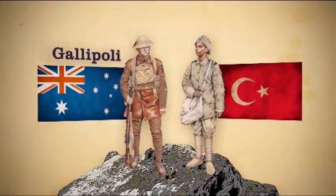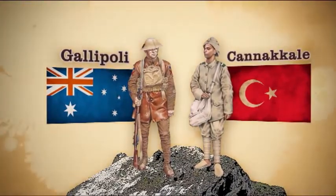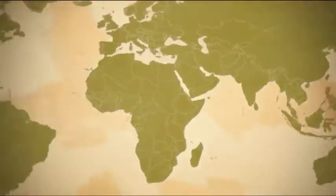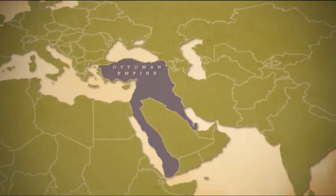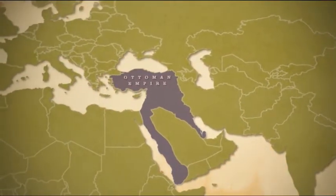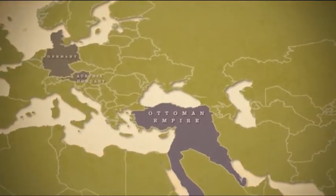What Australians know as the Gallipoli campaign is known by Turkish people as the Battle of Çanakkale. Although the country wasn't called Turkey back then, it was actually part of the Ottoman Empire. In World War I, it was on the same side as countries like Germany and Austria-Hungary.